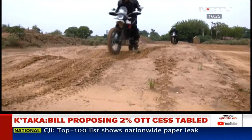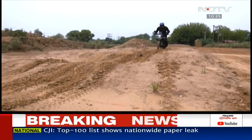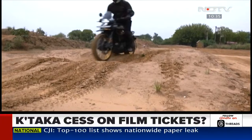So I think both the motorcycles have different areas of interest, but at the same time, when we put them together in this off-road zone, it was quite a day. And I think we go back with a lot of memories today.